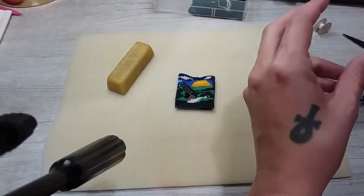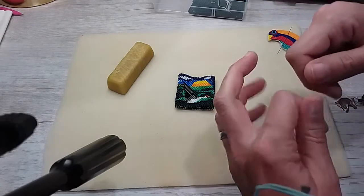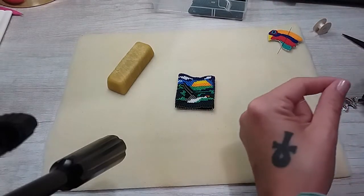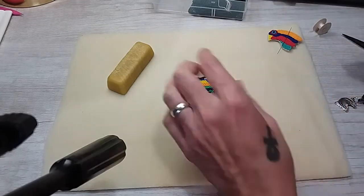I'm gonna just kind of get my little curls out of my thread here. I'm not gonna put a whole lot on here because I don't know how much I'm gonna need. And my air conditioner is a little cold. And I'm gonna wax up here.